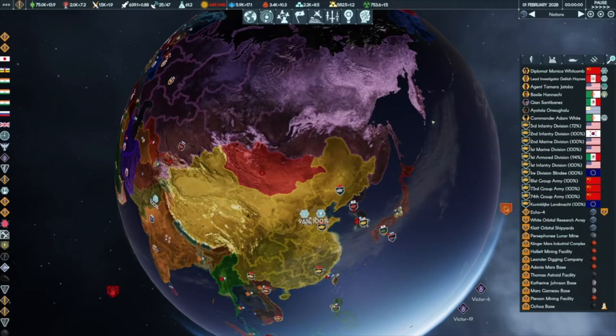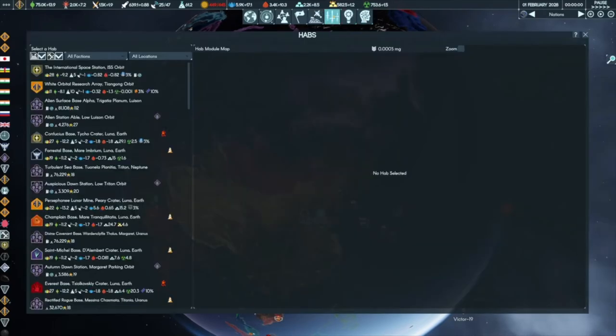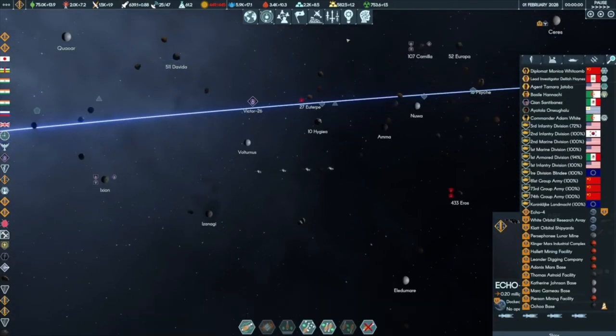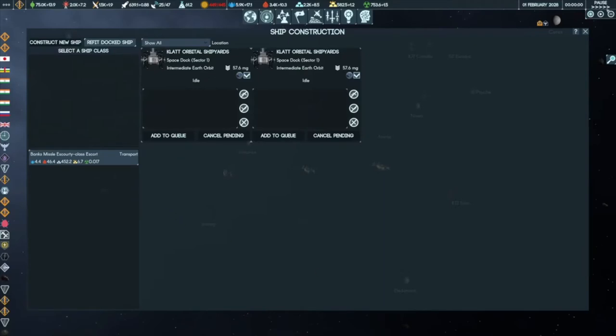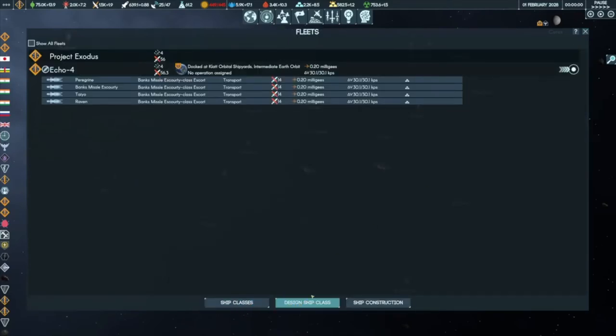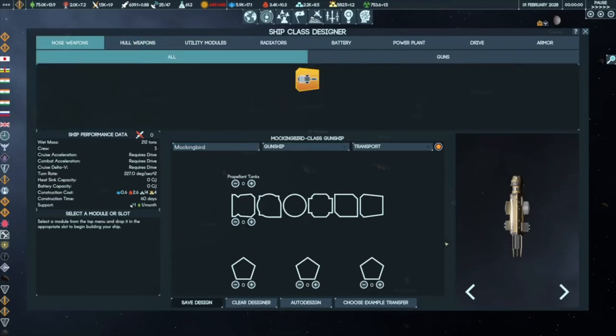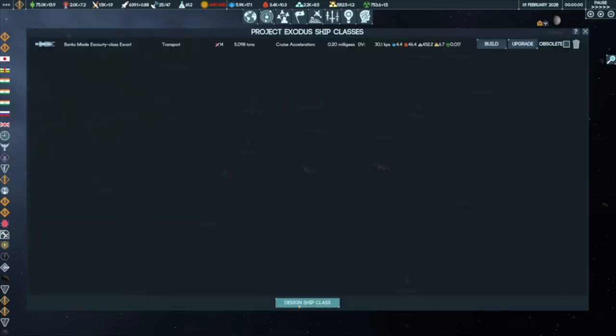Isn't there a way to try out your ships? I thought there was. Maybe it's only in the other thing. Or maybe it's in our ship designer. Ship construction, no. Ship designer. This thing. Where's our ship thingy? Can we make a ship? Oh, not Mockingbird. That was the name of our ship. Did I not save the design? Maybe I didn't save the design. Thought I did. I must have. There it is. All right. Can we figure out a way to make this thing?